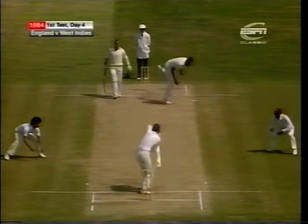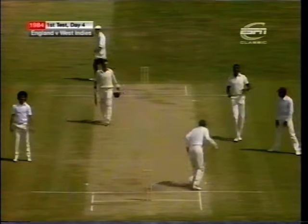Field again, closing in for the new batsman Miller. That was a nasty crack on the hand. Didn't know much about it. Just as well there wasn't one up behind there.